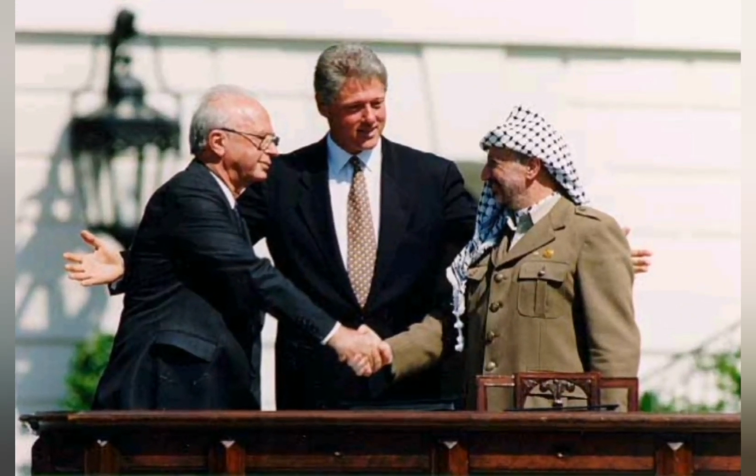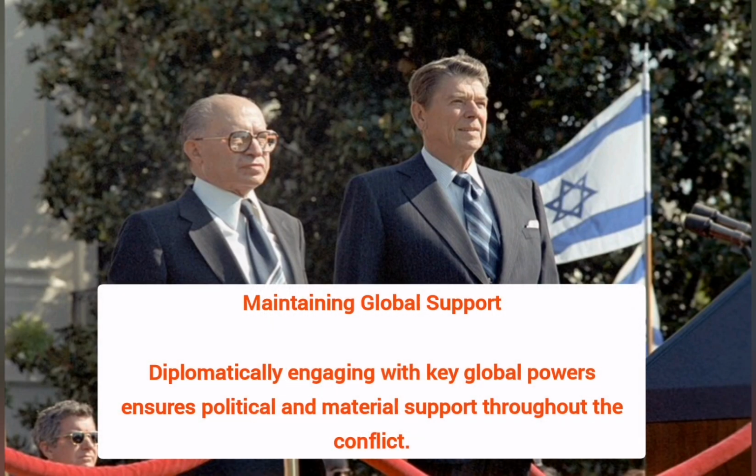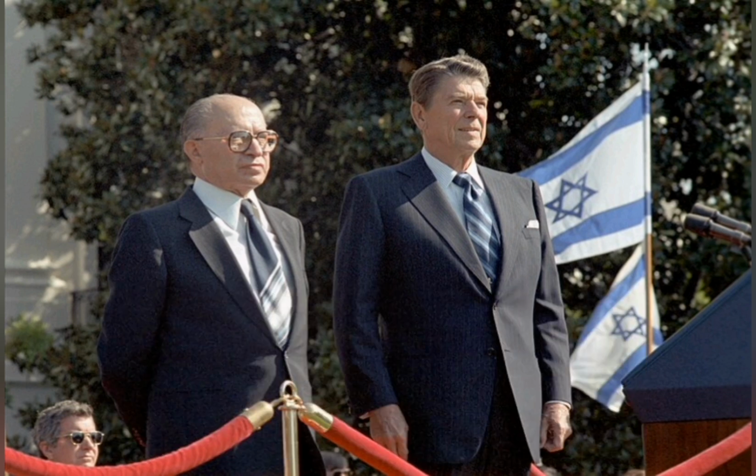Maintaining global support. Diplomatically engaging with key global powers ensures political and material support throughout the conflict. For Israel, securing continued U.S. and European support helps sustain military operations, while mitigating international pressure against civilian casualties.